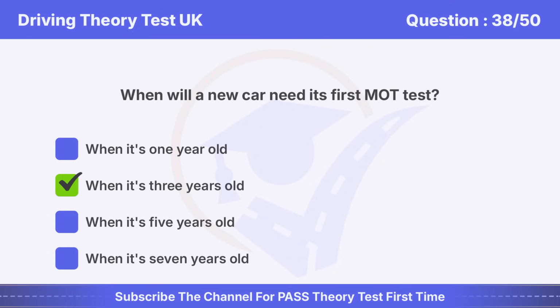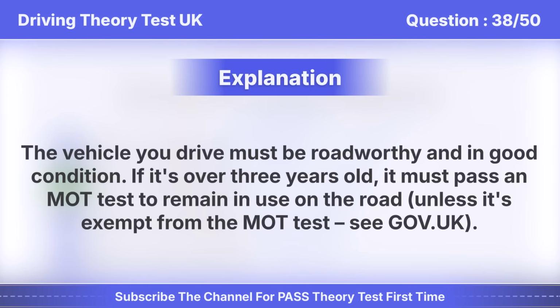Answer is B. When it's 3 years old. The vehicle you drive must be roadworthy and in good condition. If it's over 3 years old, it must pass an MOT test to remain in use on the road, unless it's exempt from the MOT test. See gov.uk.